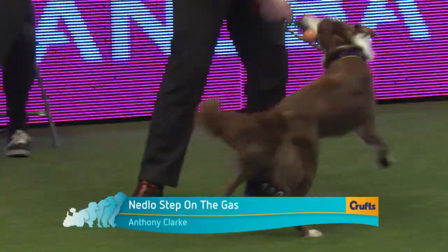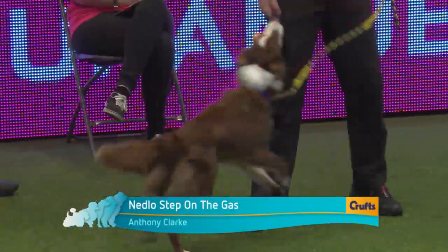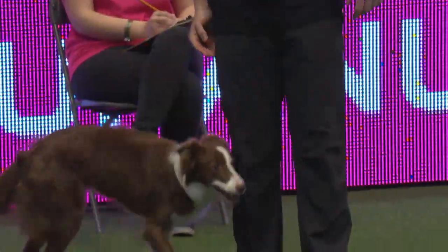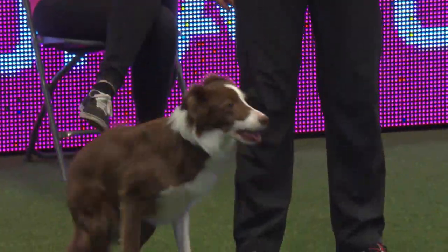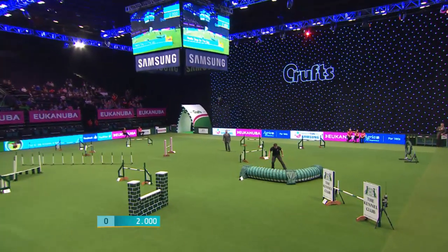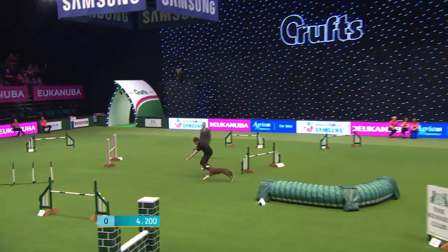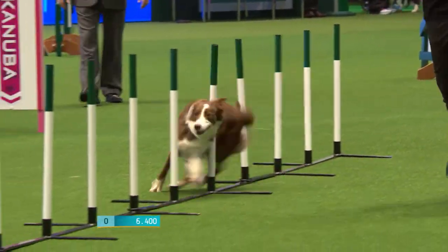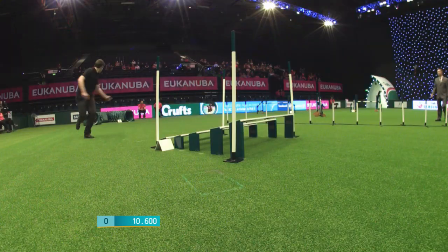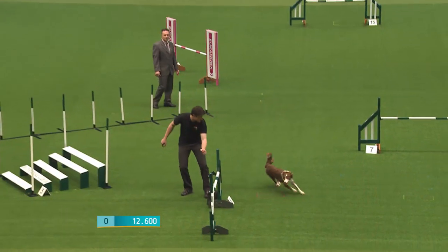Next on the line, Anthony Clark with Gas from Lechlade. Border collie. And this little bitch is 9 years old. Nedlow Step on Gas, the registered name, doing really well for 9 years of age. The minimum age limit is 18 months to start competing. There's no upper age limit, and you'll see for yourself that agility keeps your dog fit, healthy, and this dog's still putting in cracking performances at 9 years of age.